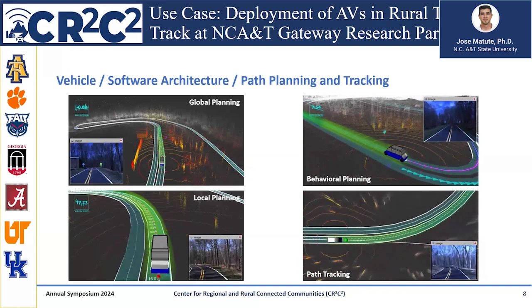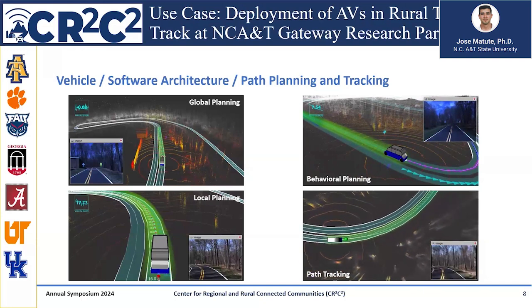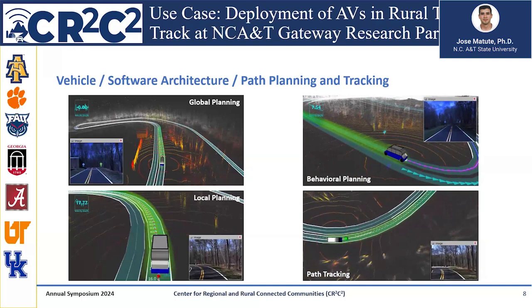And finally, the path tracking. In this system, you can select the algorithm that you prefer for path tracking. In this case, it's using the pure pursuit algorithm, but we have others available, MPC and some others from our own development.